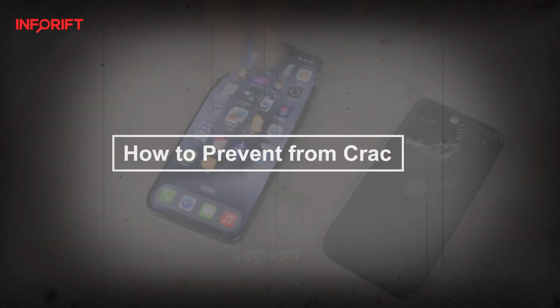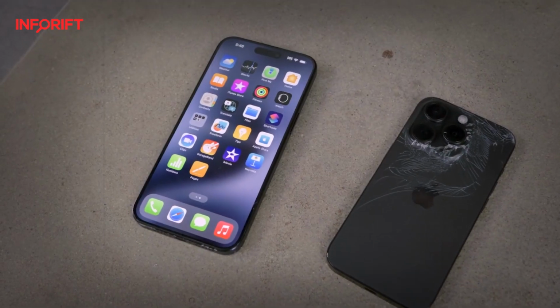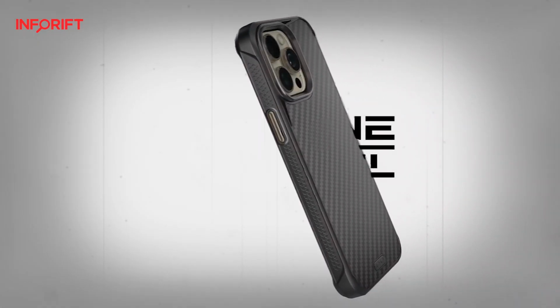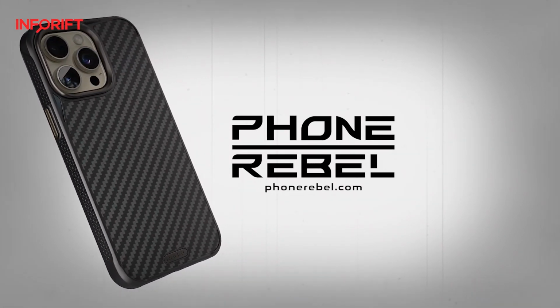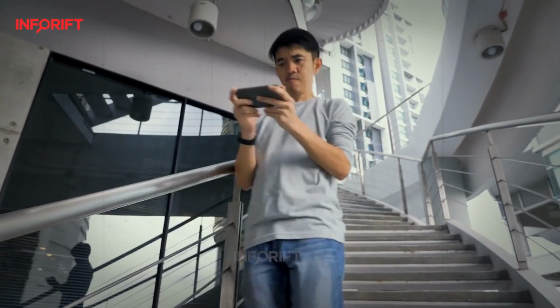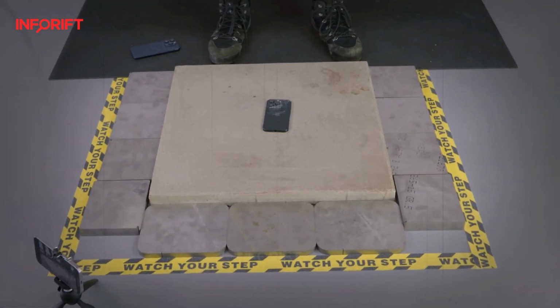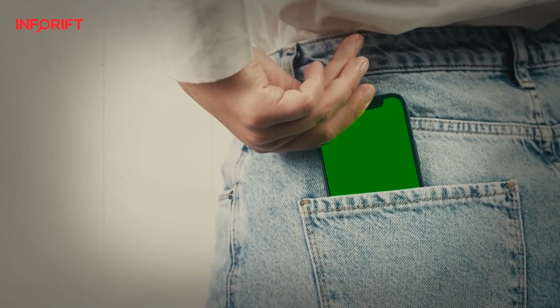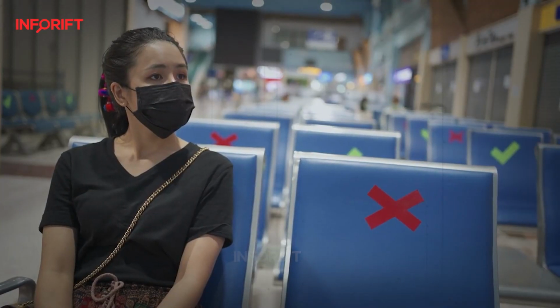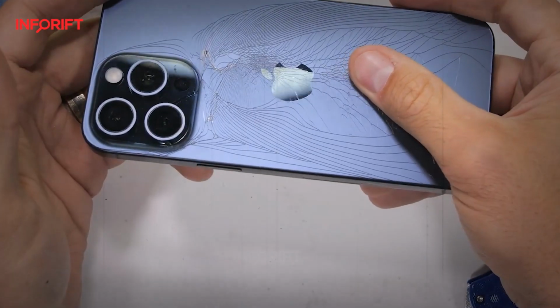There are a few things you can do to prevent your iPhone 15 Pro Max back from cracking. Use a case. A good case will help to protect your phone from drops and other impacts. Be careful when handling your phone. Avoid dropping your phone or hitting it against hard surfaces. Avoid putting your phone in your back pocket. When you sit down, your phone can be put under a lot of pressure, which can cause the back glass to crack.